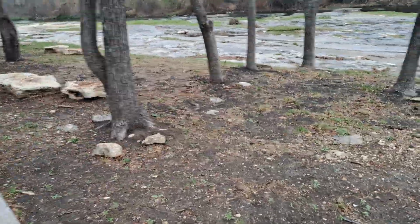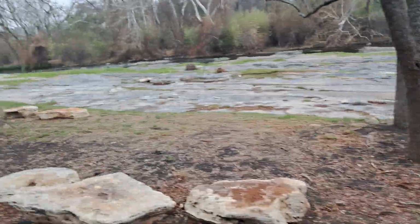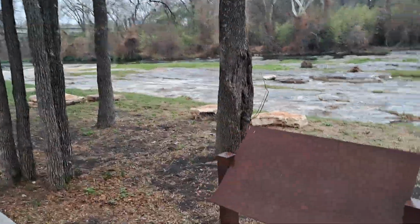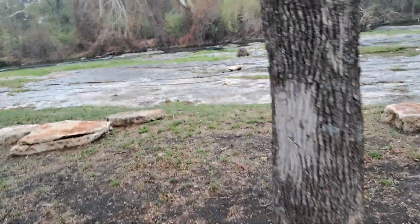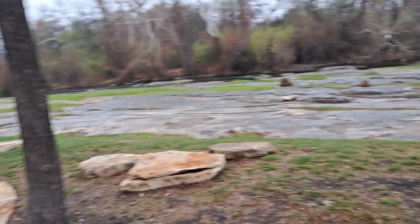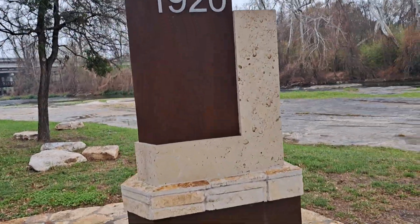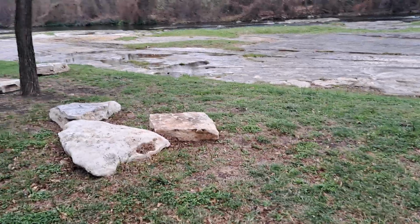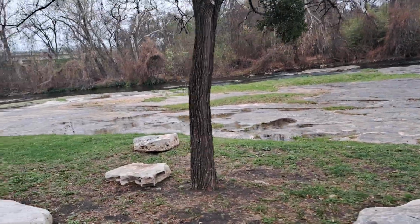I'm hoping that Round Rock will come together and put a nice little display about it. What would be really neat is if they had some old pictures, late 1800s, early 1900s, or I don't know, 1930s, 40s, where people are posing with those. They had these all up and down here. There's 1920 and there's 1930 and 40 on up. I'm not exactly sure what those are for. You see the rest go all the way down.